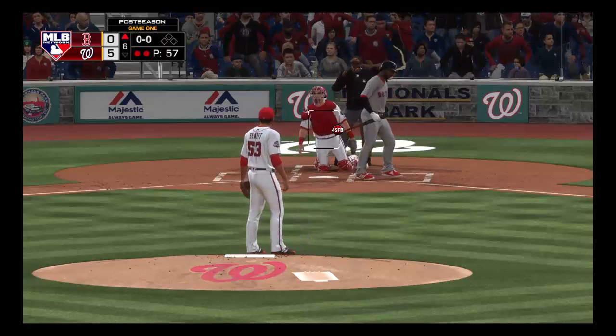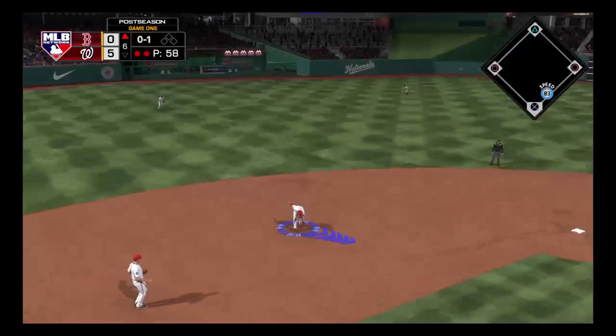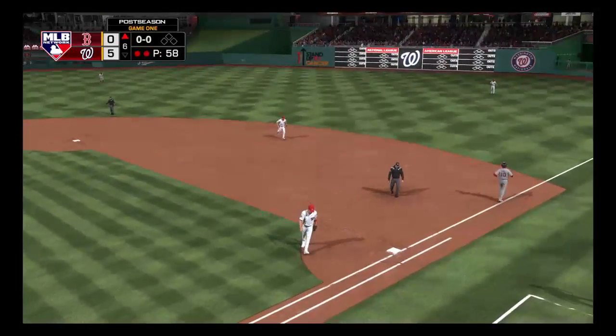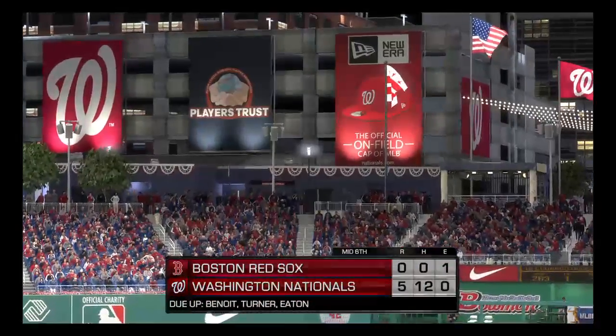Sends that one out of play for strike one. Too short. Turner fields it cleanly. Throw on to first gets him, and the side is retired. In order go the Red Sox. They can't chip into that 5-0 deficit.